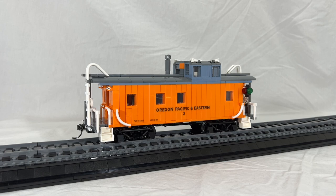I was actually able to find that same Coca-Cola advertisement online and have Kale scale it down for me and have it printed as a decal, and I've got it sitting inside of the car. Really interesting feature and kind of something that hardly anybody would know about unless you really watch the movie and know what to look for, but I'm happy to include it as well.